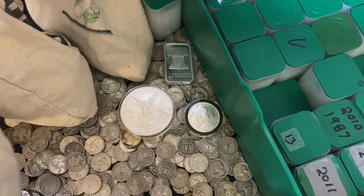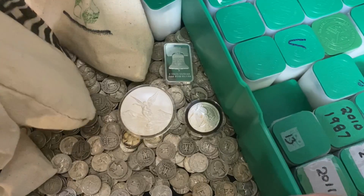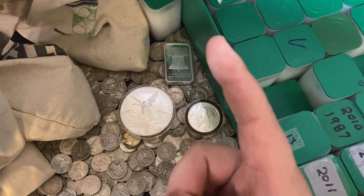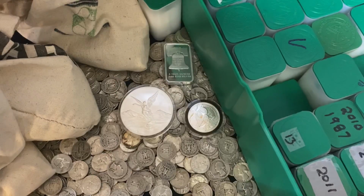Now I have bought quite a bit of junk silver. I think this is a half dollar. We got dimes in that one, and then I got most of my quarters out here. So I bought mostly junk silver dimes this year, and most of the ones that I've bought were actually at right around 12x face value, which is unheard of to get right now. You're probably looking at like 19x face value for junk silver, it's just insane. The demand is outrageous right now for physical silver.